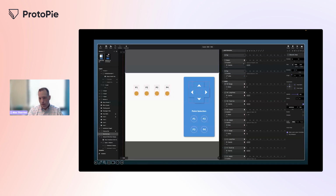I have taken this from what was a client build and completely removed any visual design and any reference to their work. But this is an example where we have a bunch of orange points labeled P1 through 4. We have a selector in the lower piece, so we can indirectly select a point with the P1, P2, P3, P4 white and blue buttons. And you have a directional pad like your Nintendo to indirectly control.